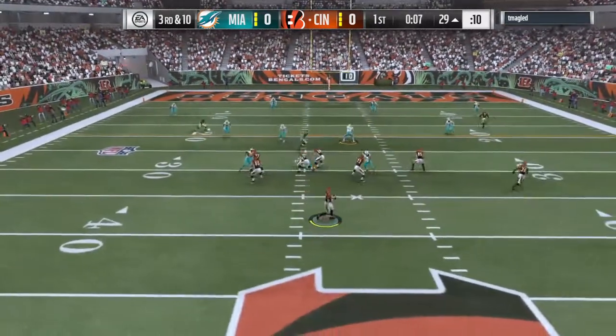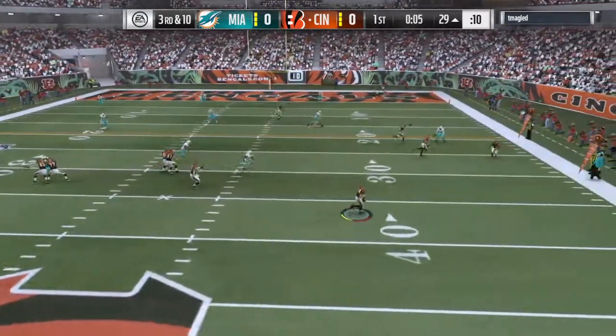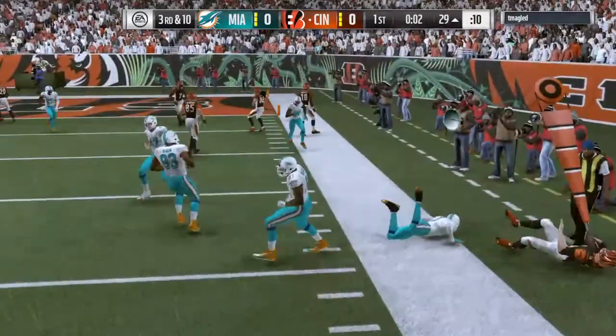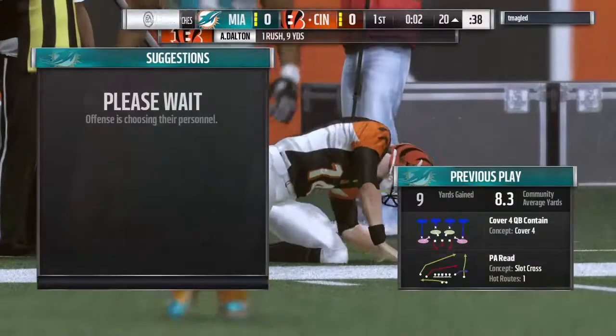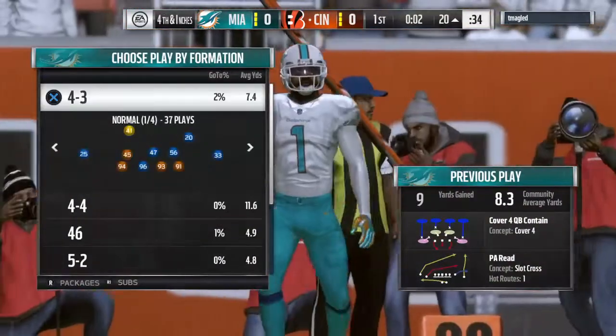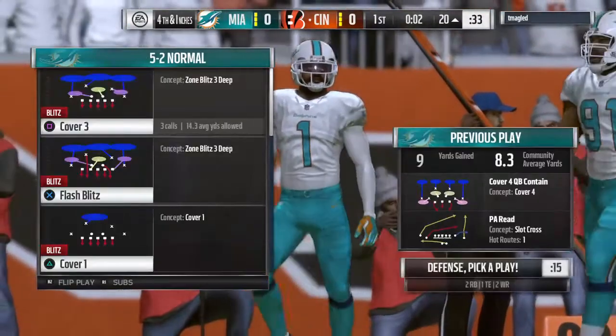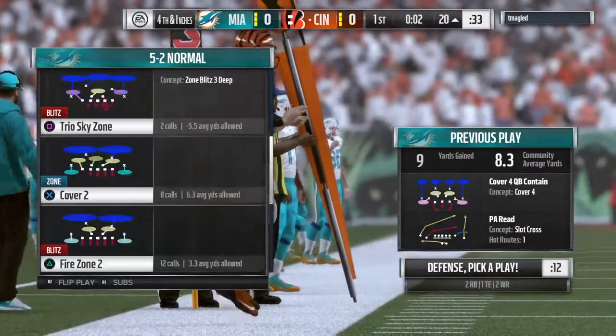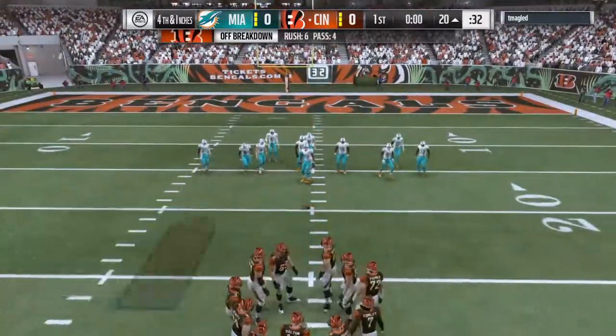To throw here, Dalton. Flushed out right. He can run for it, and he will. Give him 9 on the play, and it'll be 4th down. The field goal unit's going to stay put on the sideline. They're going to go on 4th down here.